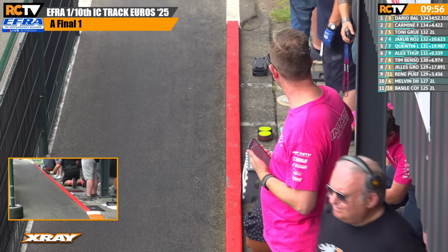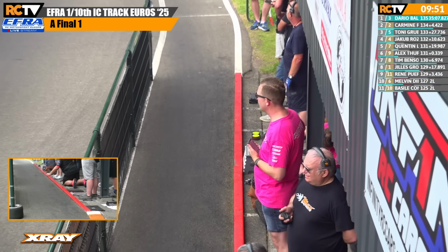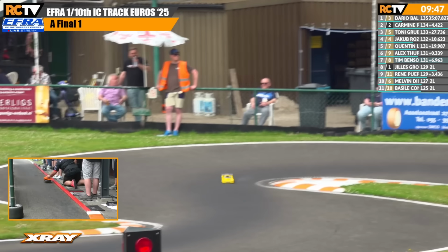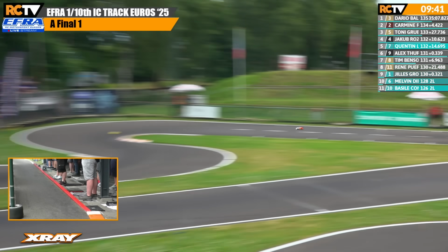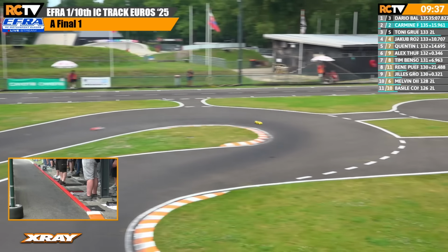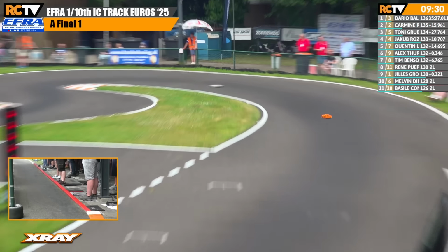Whoa! Are they doing tires? They are doing tires. Okay. Only right side then. Yeah, only right side. Okay, this is getting interesting. Meaning that Carmine has now only right side new tires. 10 minutes left to go. But what is Dario doing? Then we need to keep an eye on Dario, because he will be next up in the pit.